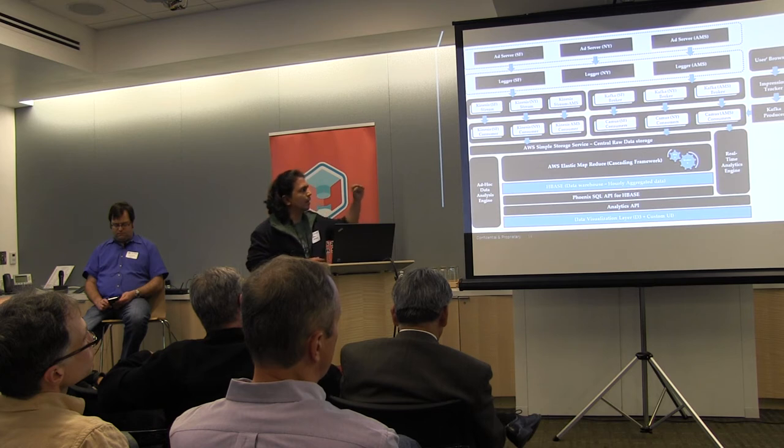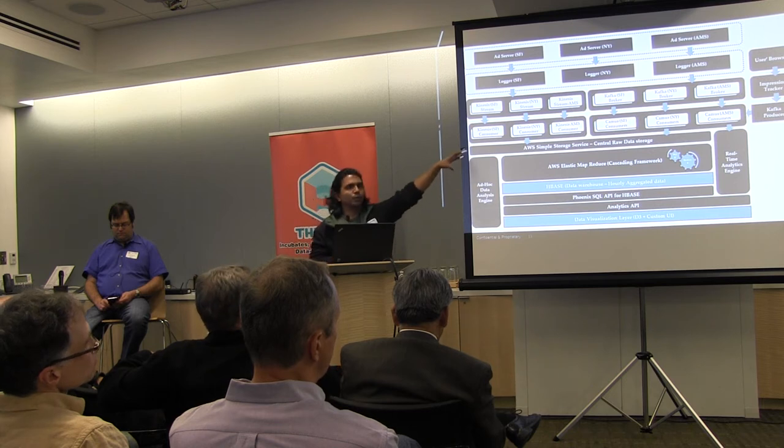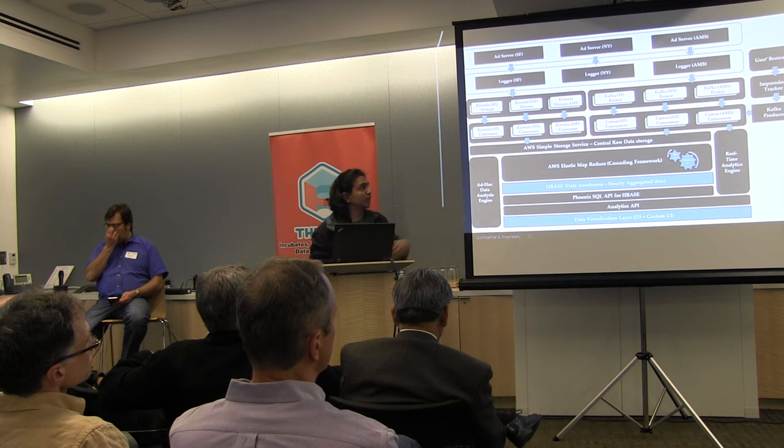So the logger would send that data to Kinesis, and we have consumers which will be pulling data from the stream and pushing it to S3, and converting it into Avro Snappy, which is our format of storing the data in S3.